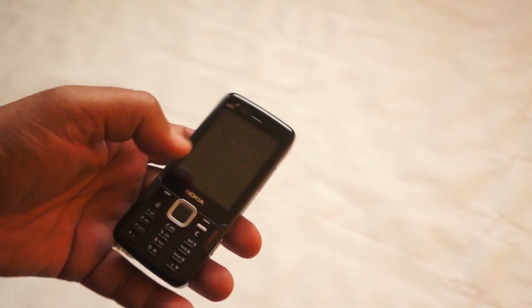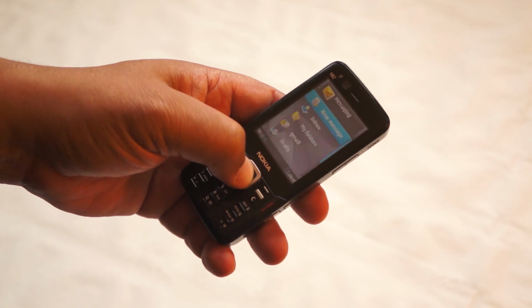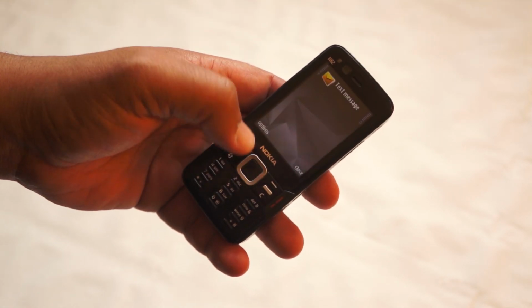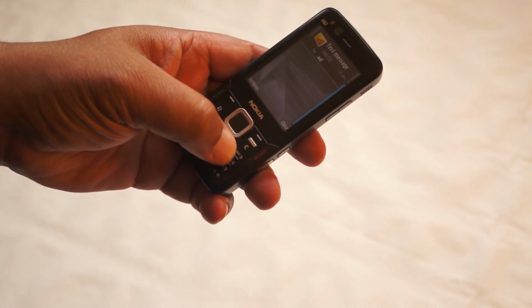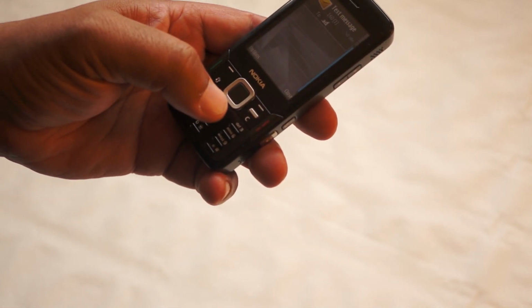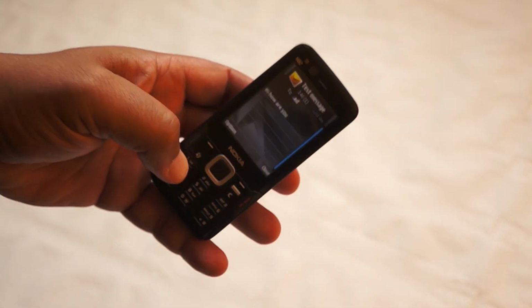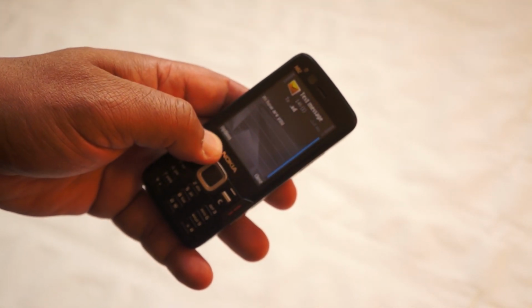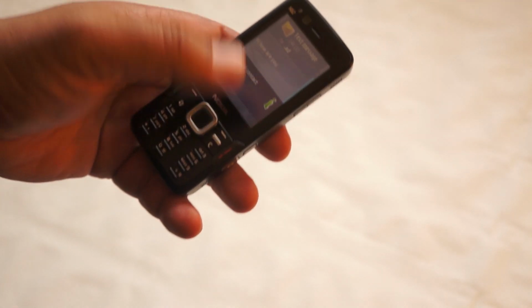What about texting? I press the messaging button and do a new message. It says text message to, and there we go, and send. Invalid place, but I've just sent myself a text.